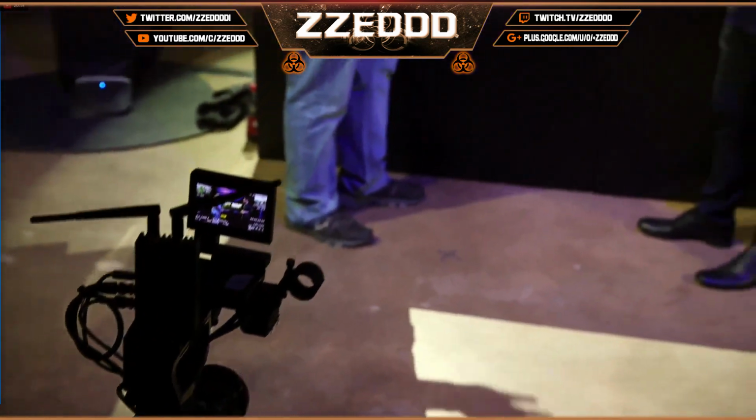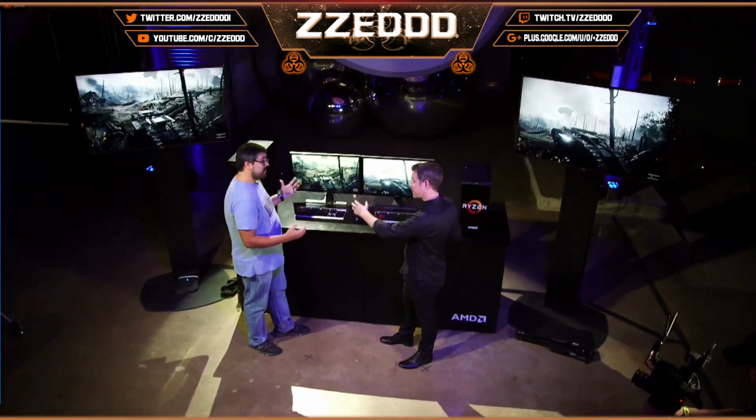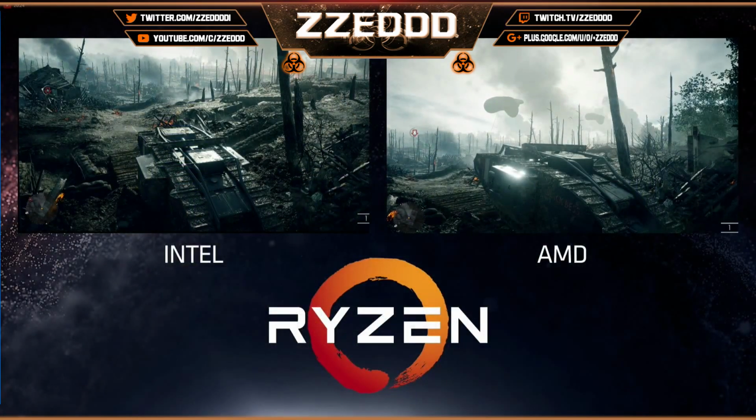Yeah, absolutely. So side by side, head to head, we've got our Ryzen 8-core 16-thread processor, 3.4 gigahertz with an NVIDIA Titan X Pascal graphics card, running 4K, ultra in-game settings, so the highest of the high quality. Everything maxed out. Side by side with an Intel Core i7 6900K retail configuration with that same Titan X graphics card. The same graphics card, different processors, 4K resolution Battlefield. Should we check it out?